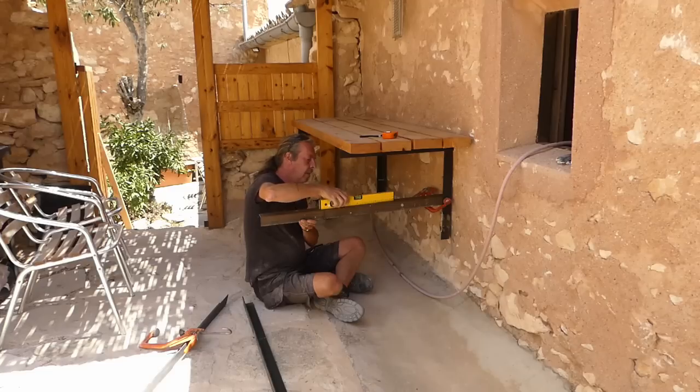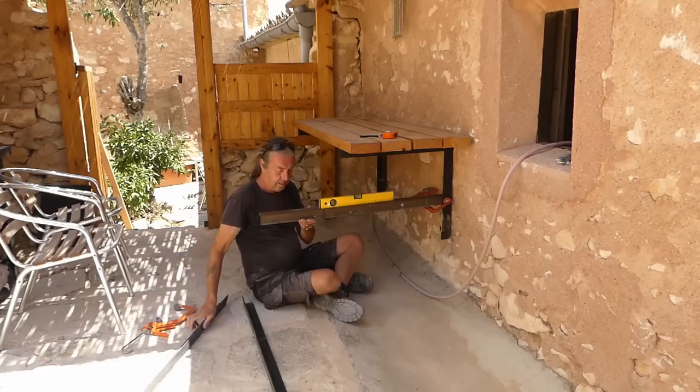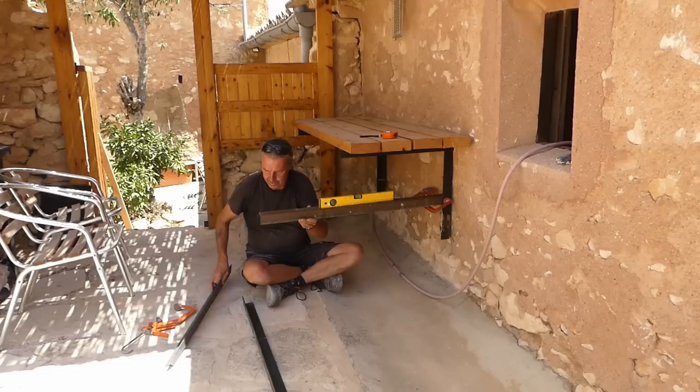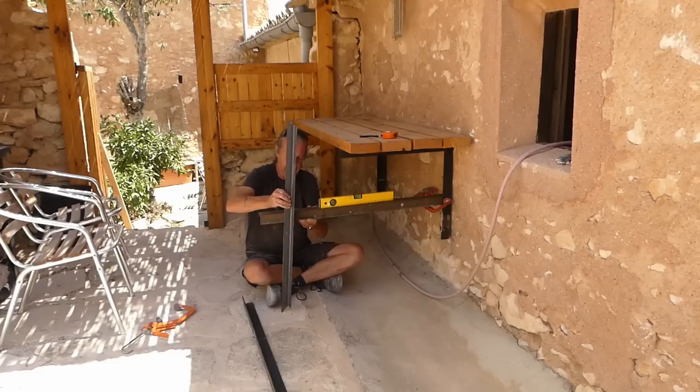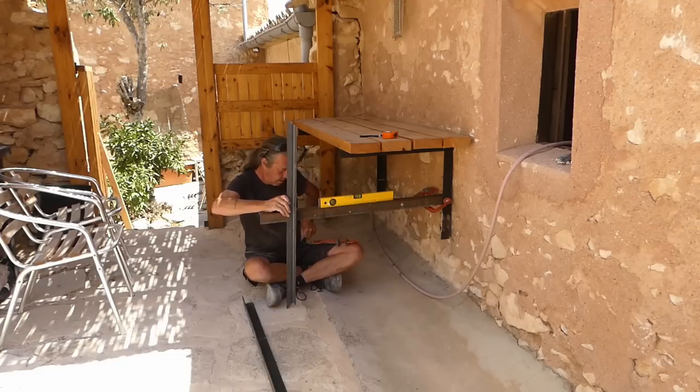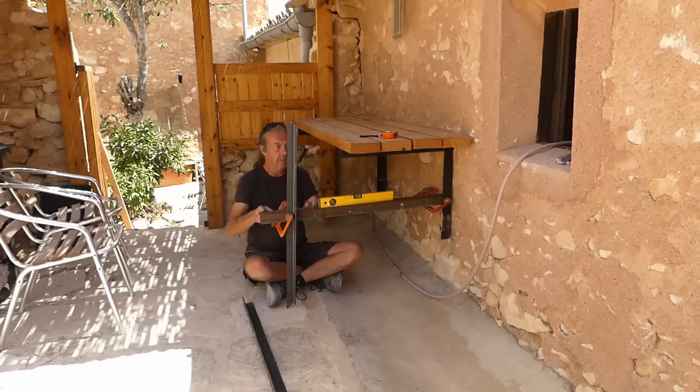Drop the level on it. Not bad. And then using this one, not easy. I'm going to clamp this one in place as well, just to hold it where I want it, which is there, I think. We'll try it. Right, I'm just going to check it now that we can get two boards on here, and we should be able to. That's what I calculated.